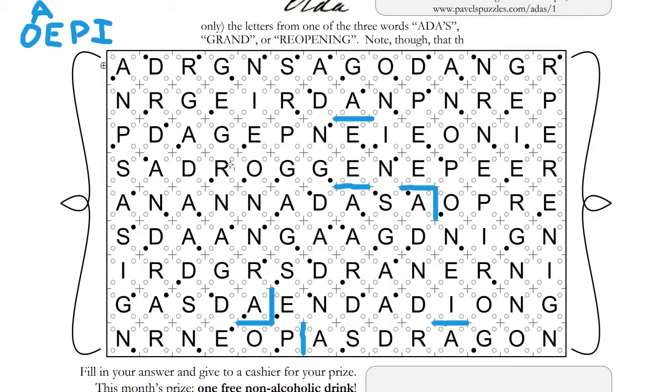What else do I have? What else could I separate? Or could I even work from this already? So I've got an A, R, and a D. So if it's with the D, in which case it could be ADAs like that. That's in fact the only way that could be part of the word ADAs. I don't see another A nearby. Like those four.